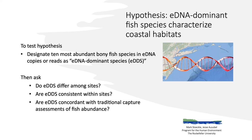Our starting hypothesis is that eDNA-dominant fish species characterize coastal habitats. To test this hypothesis, we designated the 10 most abundant bony fish species in terms of eDNA copies or reads as eDNA-dominant species, or EDDS. We then asked three questions.